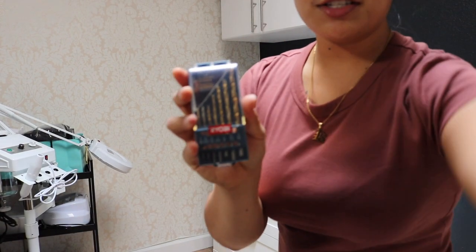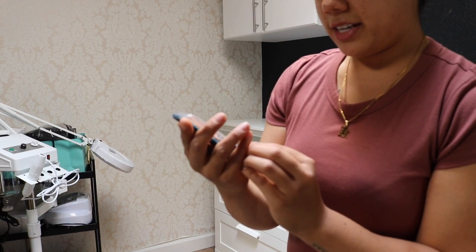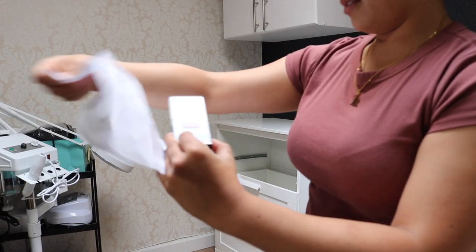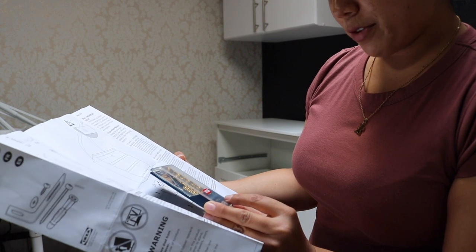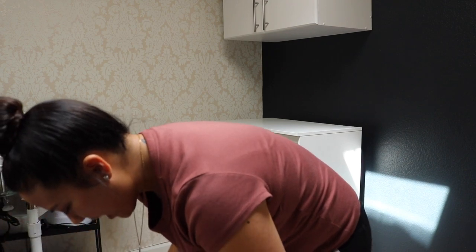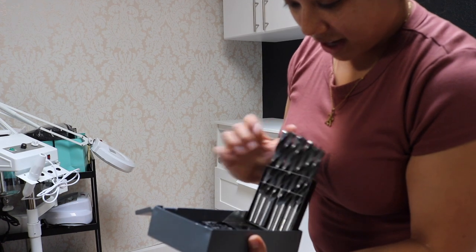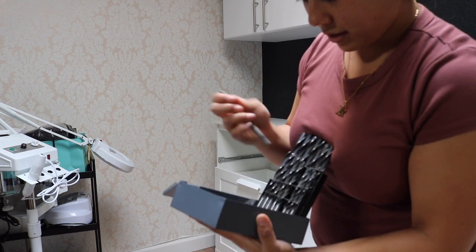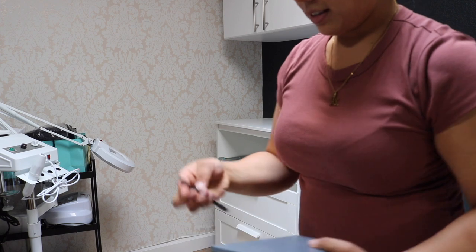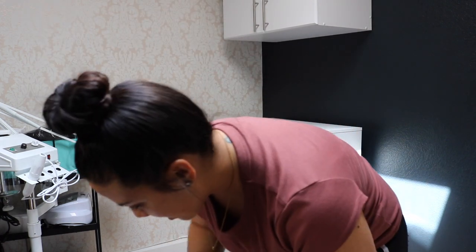So on this, I think these are in inches. So 8 millimeter would be 5/16. There's no 5/16. Let's see what this one has. Ha! 5/16. Big hole. Yikes. Oh my god, I'm so nervous. Okay.